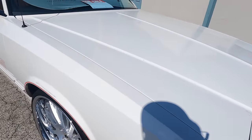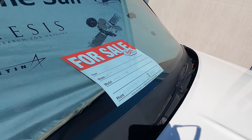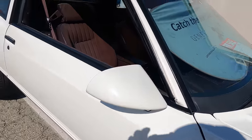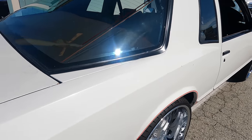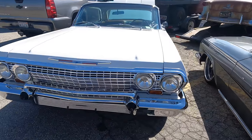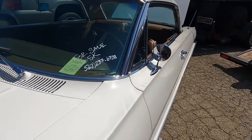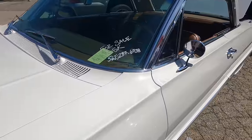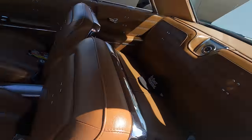Monte SS that's for sale. This one's $35,000. Not sure if you can make that out. It is a T-top edition. And of course it's an Aero with a NASCAR homologation. 63 Impala lowrider that is for sale for $65,000. He's kind of parked weird up against another lowrider.